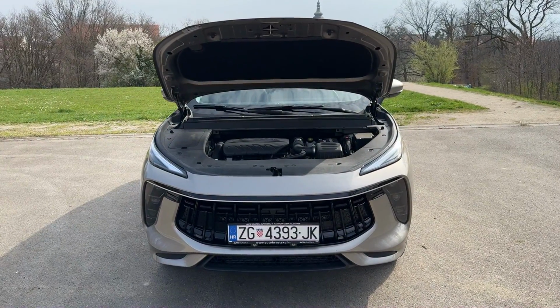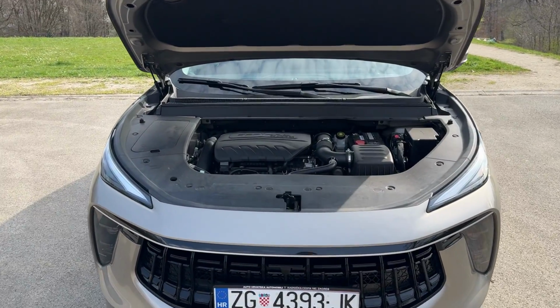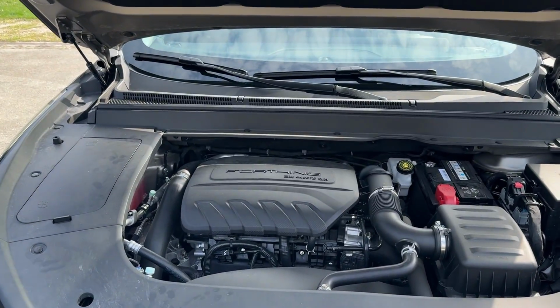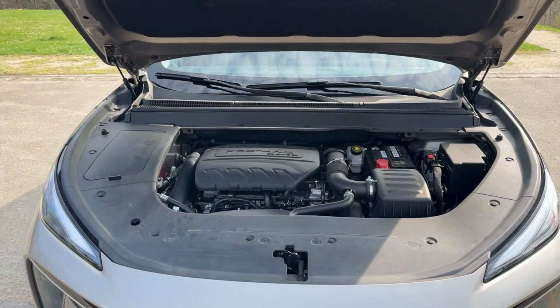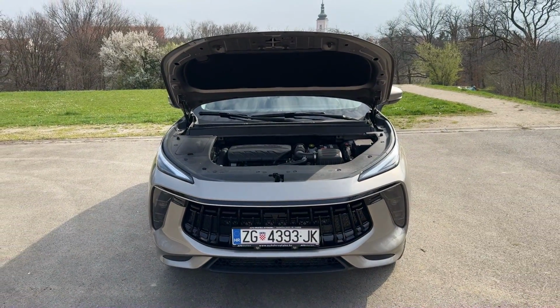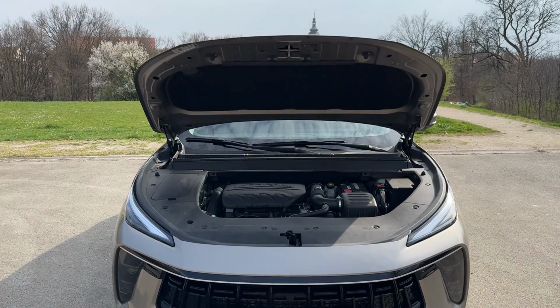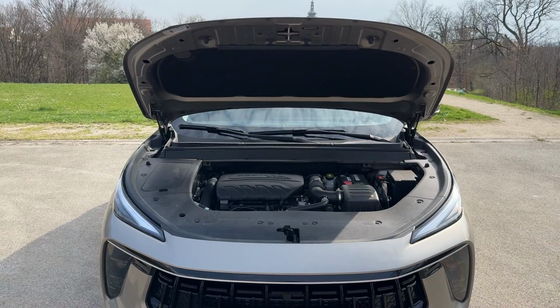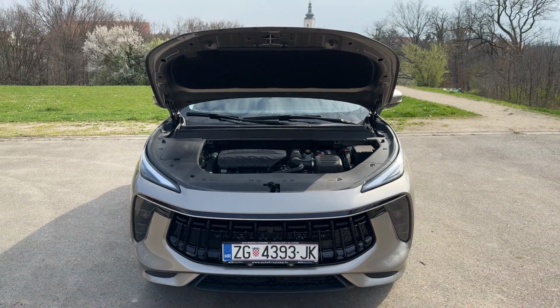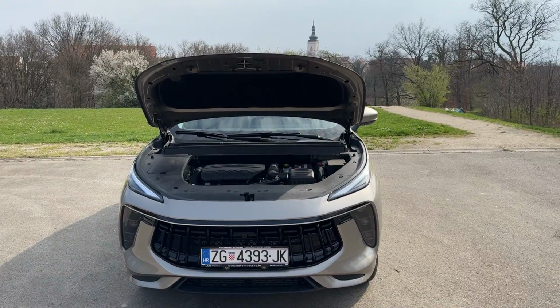Time to talk about the powertrain and the specifications. So as I already mentioned, this is the 1.5 liter petrol engine, turbocharged Mitsubishi engine, and it's got 177 horsepower and 260 Newton meters of torque. It is paired with the 7 DCT dual clutch transmission from Magna Steyr, so the Austrian company. And yeah, overall great combination.